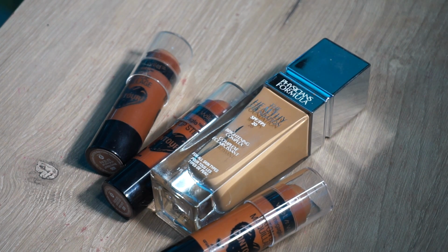And these Wet n Wild contour sticks are also expired. I bought all the colors. All the colors are kind of pretty similar. They could do a bit better with the shade range.